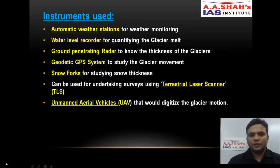Okay. So read it once: automatic weather stations for weather monitoring, water level recorder for quantifying the glacier melt, ground penetrating radar to know the thickness of the glaciers, geodetic GPS system to study the glacier movement, snow forks for studying snow thickness, and terrestrial laser scanner, that is TLS, for undertaking surveys. Unmanned aerial vehicles will also be used to digitize the glacier motion.